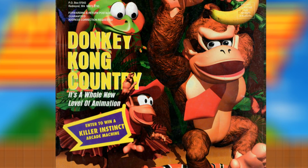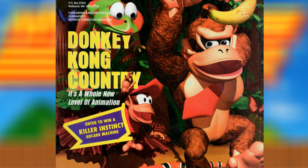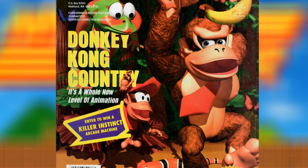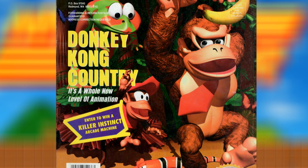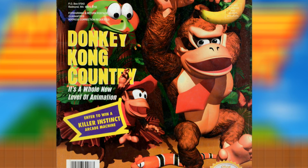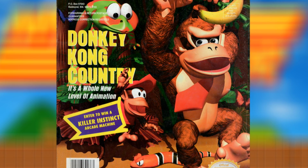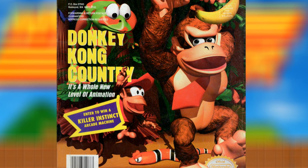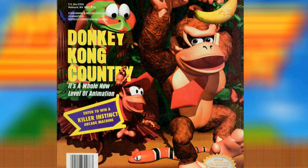And I think it really does a good job of conveying that message that, hey, this is not the standard Donkey Kong, this is a new experience with Donkey Kong Country, and you're going to be getting a whole new graphical experience. And just really solid how it has the jungle in the background, and just a great attention to detail. It really captures what that game was about, and that's why this makes the list.